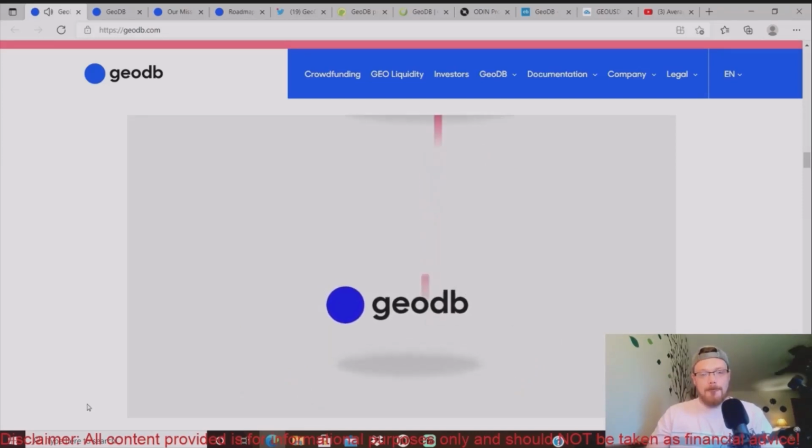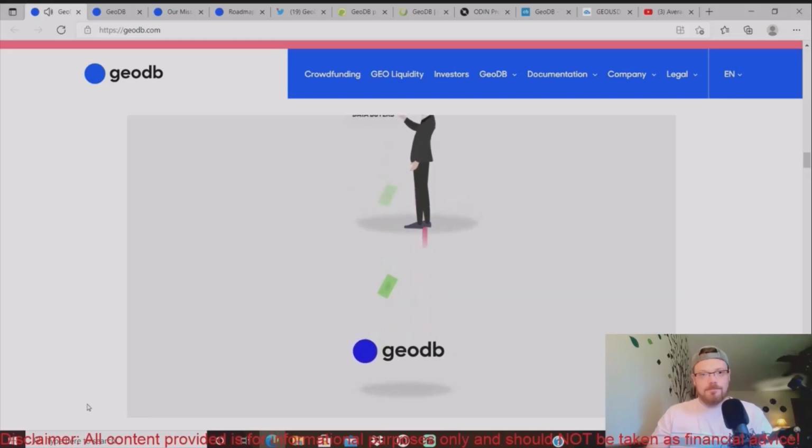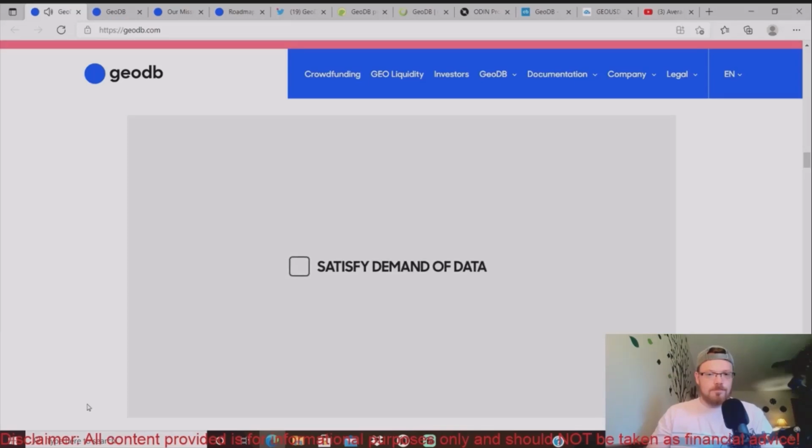The data gathered by GeoDB will then be sold to data buyers in a secure, compliant, and fully automated manner. In this way, we not only satisfy today's voracious demand for data, but also solve many market-specific inefficiencies.